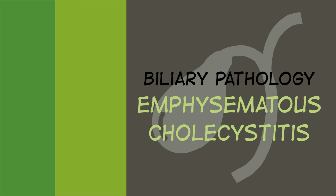So remember that emphysematous cholecystitis has to do with air accumulating within the lumen of the gallbladder due to bacteria. On ultrasound, we'll see a bright echogenic line with comet tail artifact or ring down artifact posterior to it.